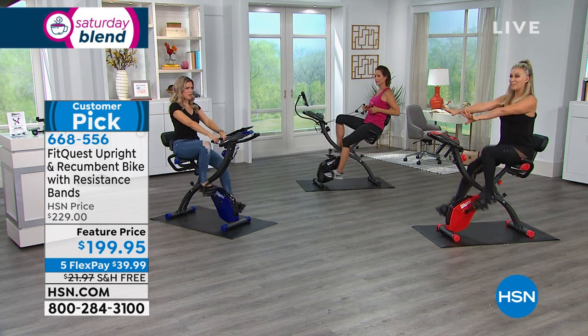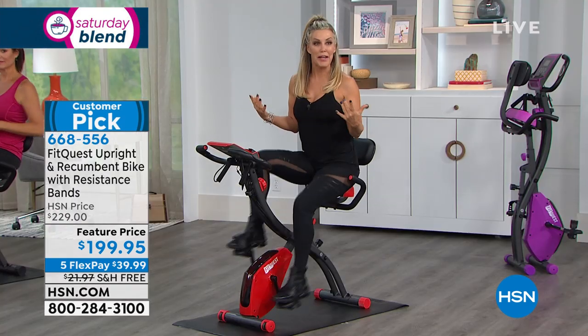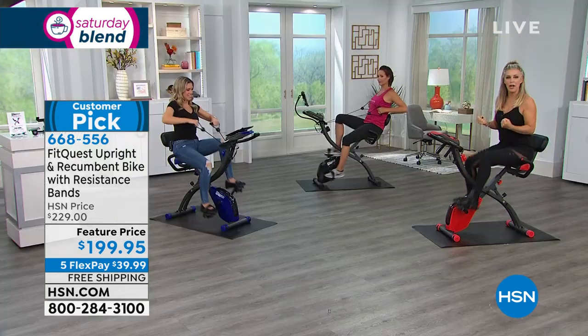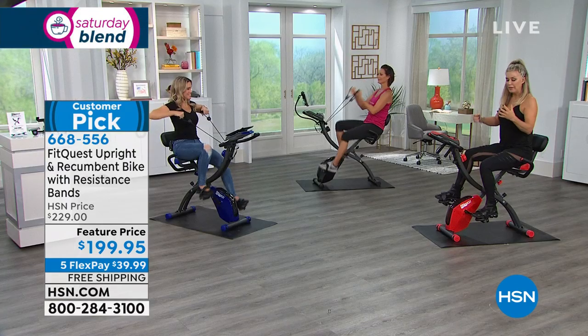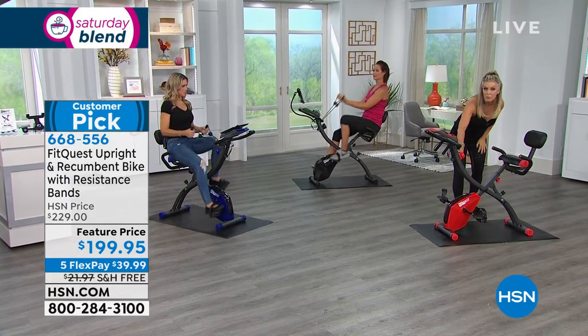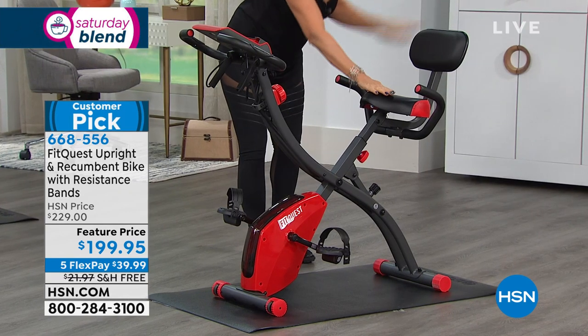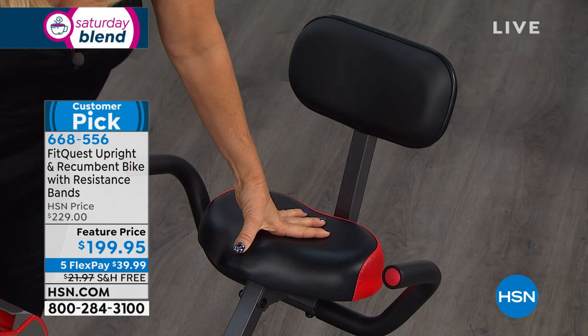So you go, feels so good. So you stay on it and before you know it, you start to lose weight. And you go, I'm feeling better, I'm feeling more confident. Now I know what everybody's talking about, getting healthy. So we've got this bike, and what we did, we had the resistance knobs put on here, we had the most comfortable seat put on here, the most comfortable back put on here, and I wanted to make sure you had an LCD monitor readout.